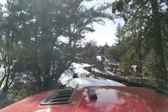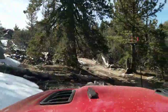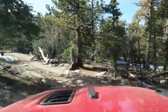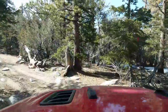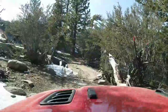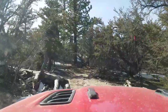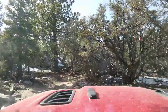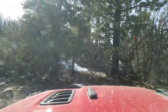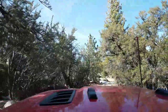Try to swing wide. Here we go. Alright. Anything exciting happens. I'm sorry I haven't filmed recovering Jen, but it's been a full-time job and it takes a lot when you're the rock stacker, spotter, you know, everything. But we're doing good. She's doing good. Betty's doing great. I haven't had to winch or anything.